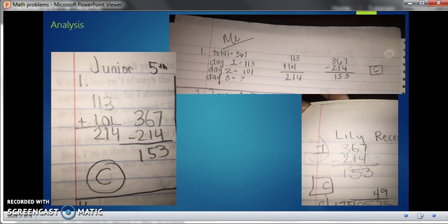So I'm on the top. Junior, who is a 5th grader, is on your left-hand side, and Lily, a 30-year-old, is on the bottom right. So what Junior and Lily did to solve this problem was that they just added the first 2 days together to get 214. From here, all they did was subtract 214 from 367, and then they got 153, which was letter C.